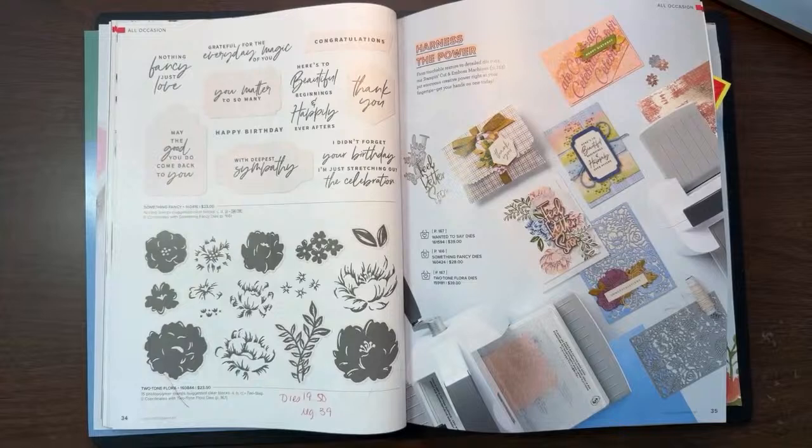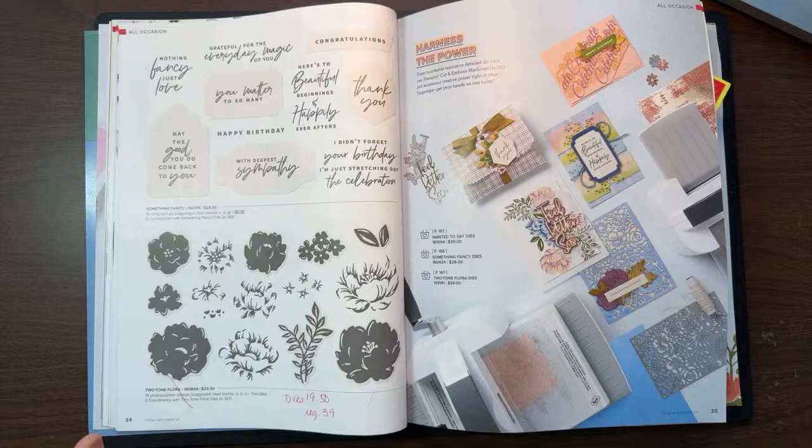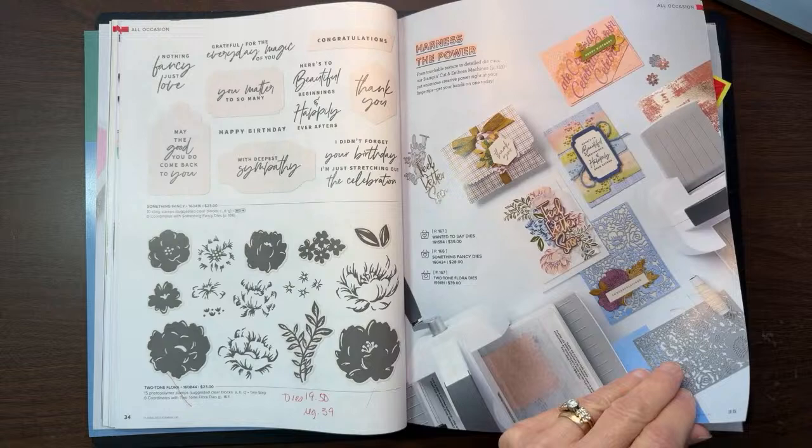By the way, we're on page 34. The Two-Tone Flora stamp set is being retired, and so are the dies that coordinate with it. The dies are regularly $39. They're on sale for $19.50. Sentimental Park carried over.